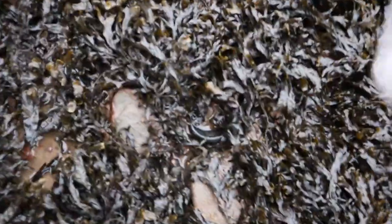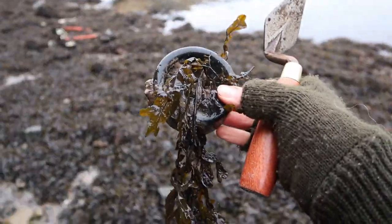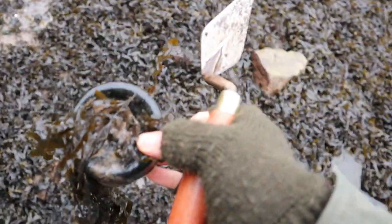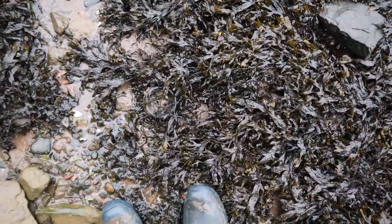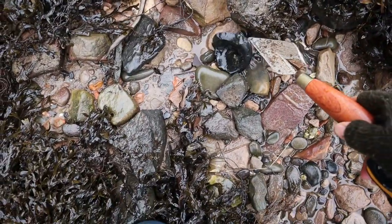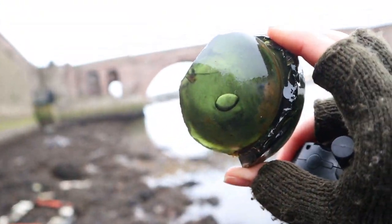Oh look, down there. Whoa, that's like a whole base. Look at that. It's really heavy for a piece of glass. For a piece of bottle. Modern bottles now are really light. Yeah, looky here, there's two. Like whole bases. Look, you can see the bubble in that one. Big old bubble.